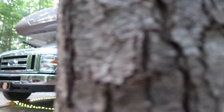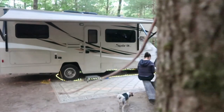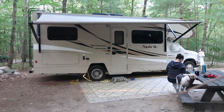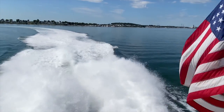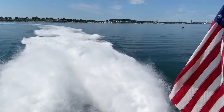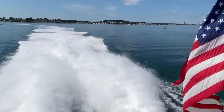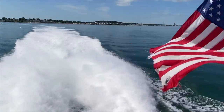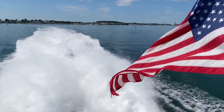The farther I go in life, the more I realize that finding gems that are off the beaten path is my favorite part of the journey. During our recent trip to Boston with our Class C Winnebago motorhome, we took a lovely ferry from Hingham to George's Island, one of the Boston Harbor Islands about 7 miles from downtown Boston.